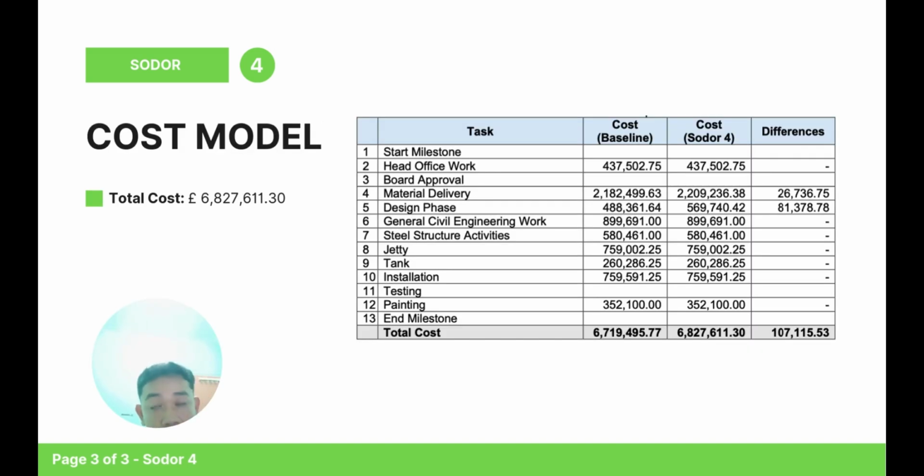Now we go to the cost model. We have subject adjustment at material delivery and design phase. So they have some added cost for the task. For the material delivery, we have added cost of 26,786.75. For the design phase, we have added cost of 81,378.78. So for our total cost, we have some improvement. We have become 6,827,611.30. So that's all for me.